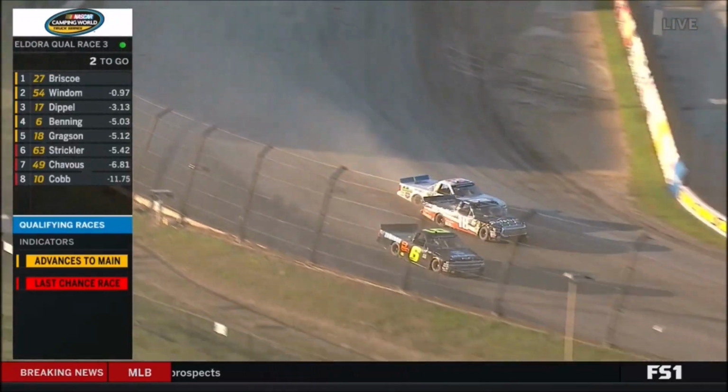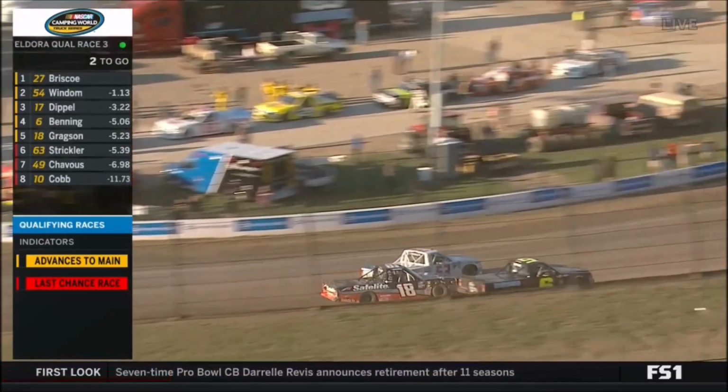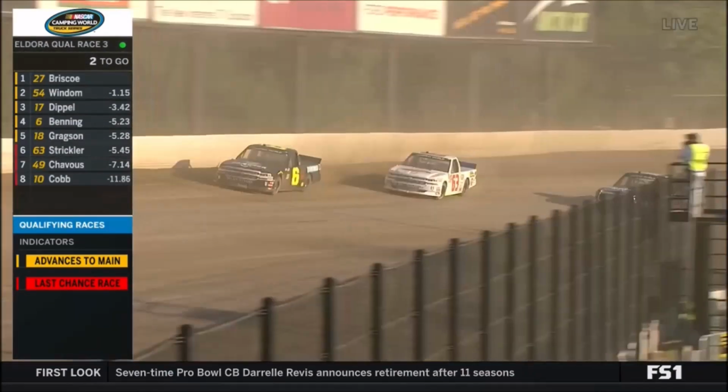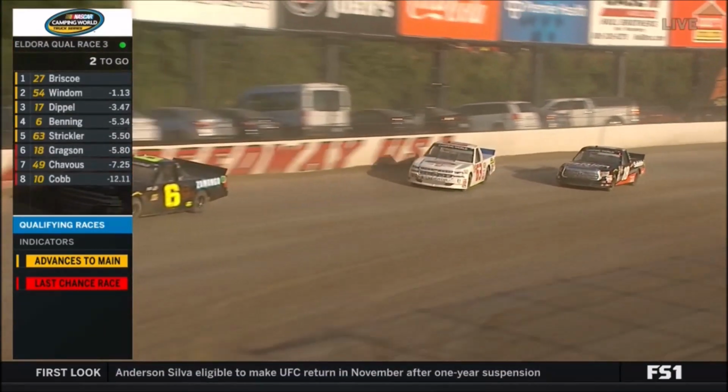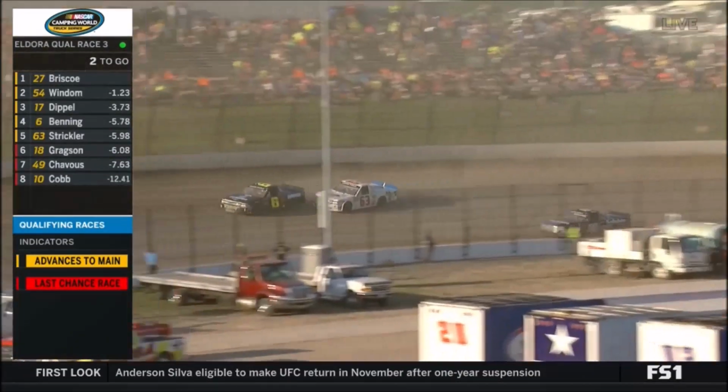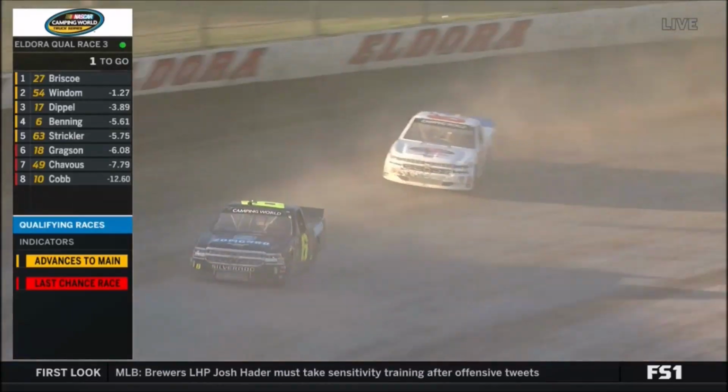Gregson to the inside. Strickler and Gregson with Benning, wow. And it's Gregson that gets squeezed out. Holy cow, what great racing. Benning holds on to 4th, Strickler into the transfer spot. And now he moves up the track.